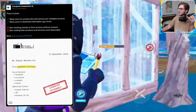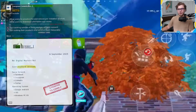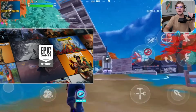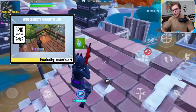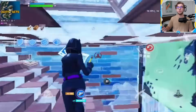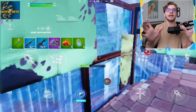And you can see in the tweet, it says this mandate will allow users to download alternative competitive app stores. And that is all we want. That is literally the only thing we are fighting for, because if Epic Games can get the Epic Games App Store on iOS, then that means we can now download Fortnite Mobile on our iOS devices through the Epic Games Store and not through the Apple App Store, where Fortnite Mobile is most likely going to remain banned for years and years to come. So for once and for all, I have an actual date.